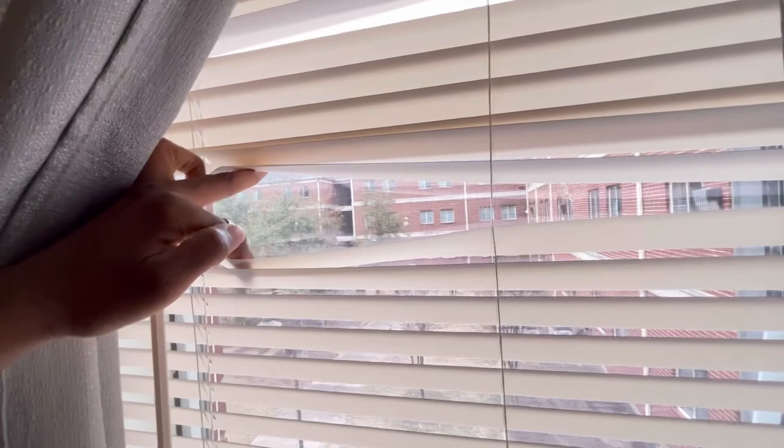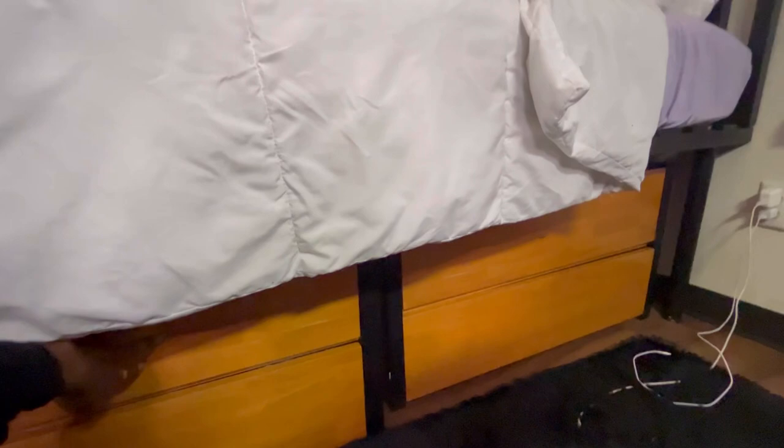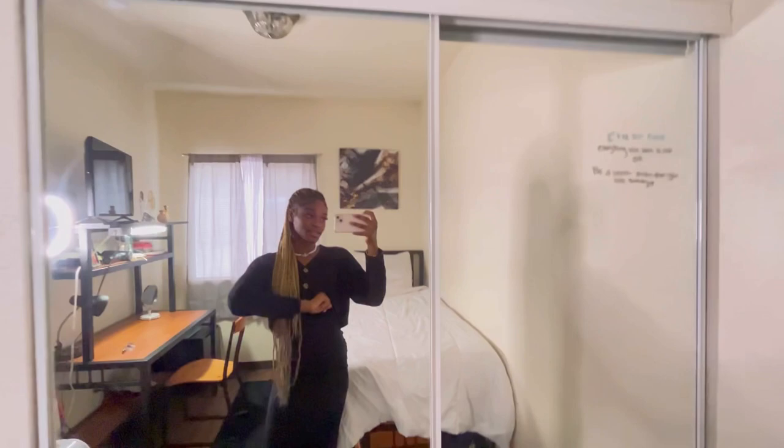And then I have my painting, my bed. Below my bed is my dresser that I store my clothes in. And then I usually take my shoes off before I get to my rug. And this is the mirror. Behind the mirror is the closet.